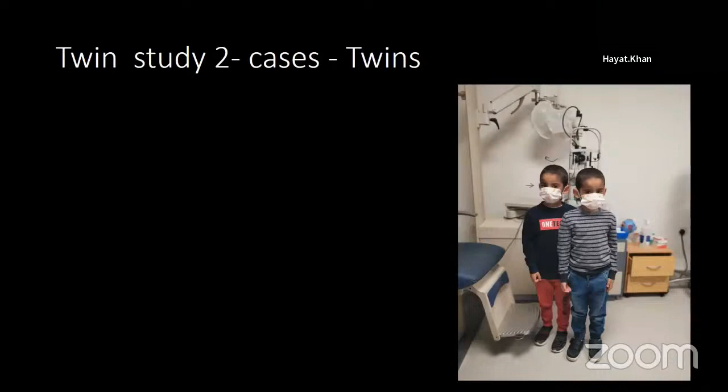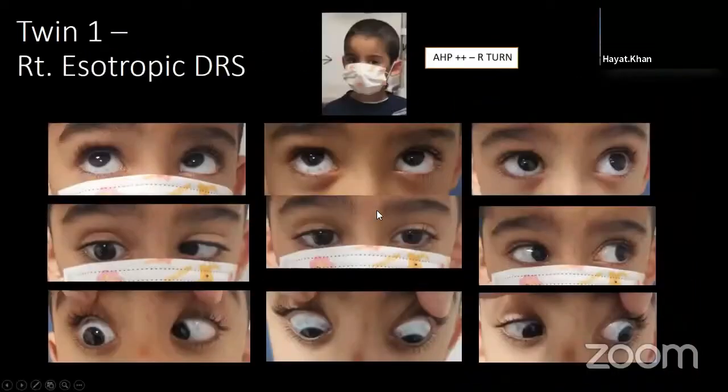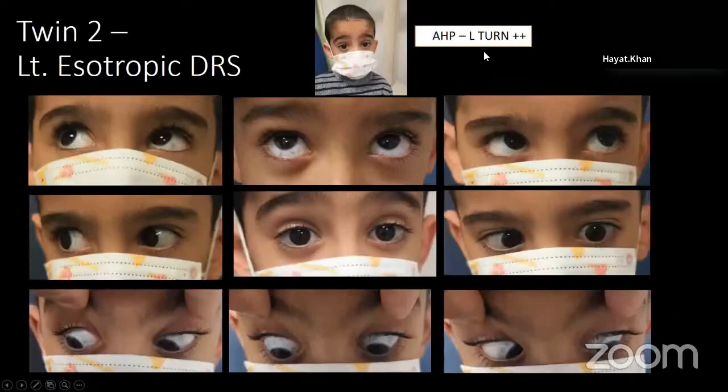This is interesting. Twins, if you notice the way they both are standing in my clinic, they both have opposite abnormal head positions. They both have Duane's retraction syndrome, what we call mirror imaging. So there is a genetic incomplete penetrance with variable expressions of type 1. You see, the first twin has a normal head position to the right, while the other one has it to the left, which needed a surgery.